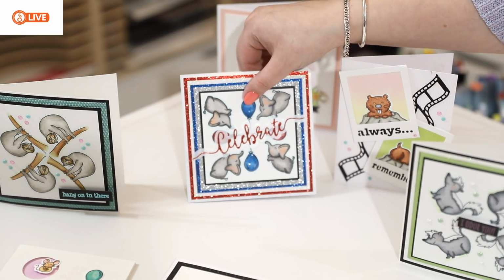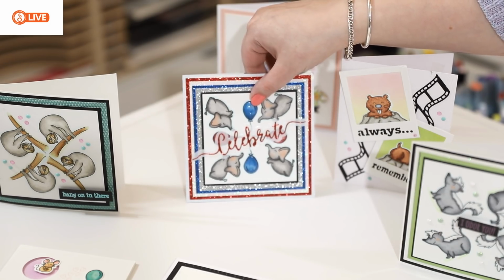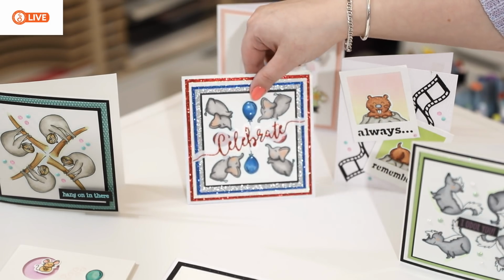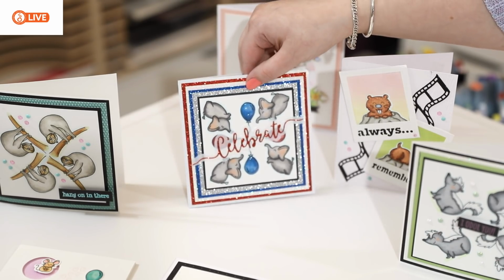And then on the top of the balloons, I added that Morning Dew Nuvo drops. So my balloons are nice and rounded and glossy. So they really look like they're flying. My elephants look like they're flying and kind of dancing around the balloons.